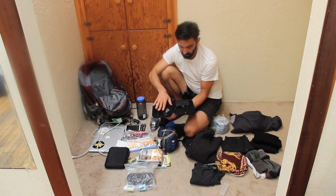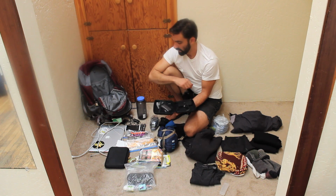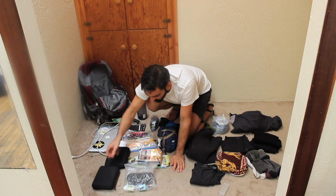So I've got that all done over here, and then I've got my external hard drive, which has a bunch of my work stuff on there for the computer. So both of these zip up nice and tight. Don't have to worry about my electronics.